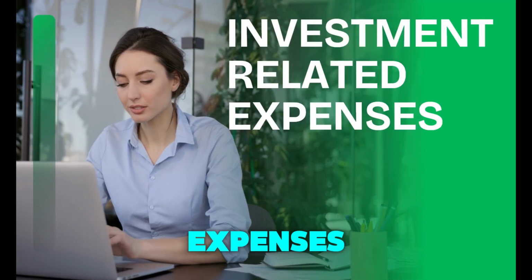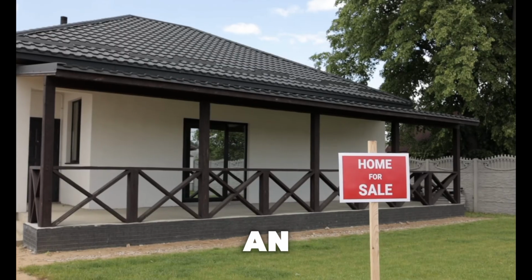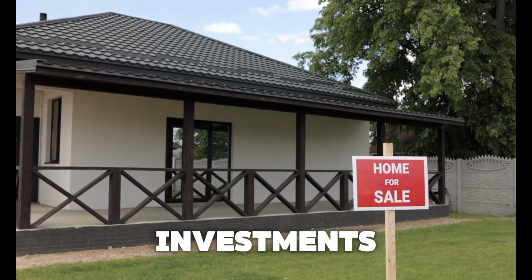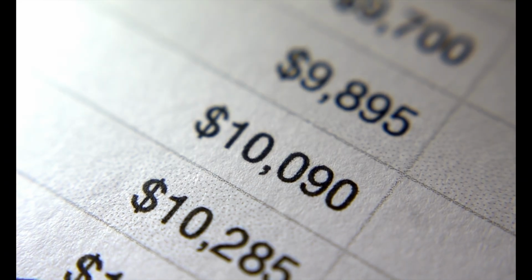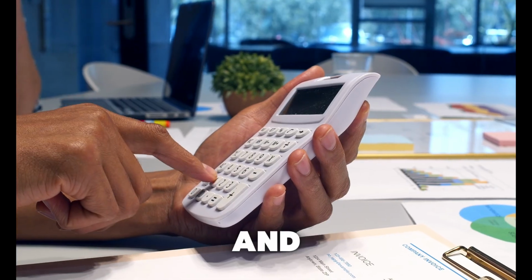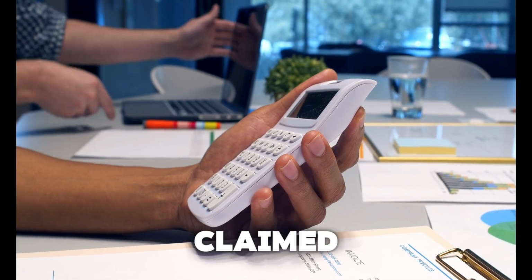Investment-related expenses. If you have investments, shares, managed funds, or an investment property, certain costs related to managing those investments may be deductible. Things like account keeping fees, interest on investment loans, and the costs of managing a rental property can all potentially be claimed.